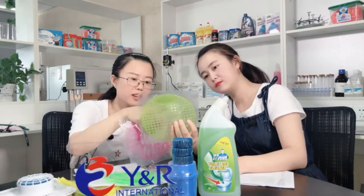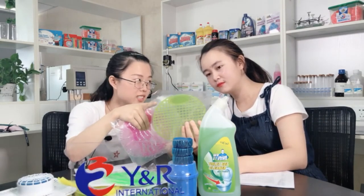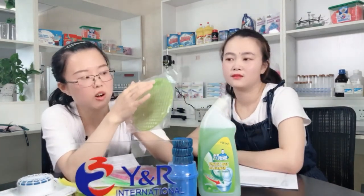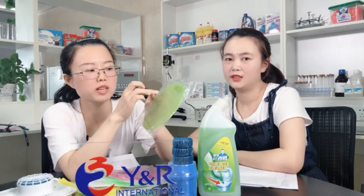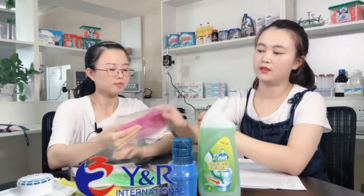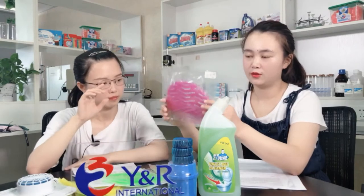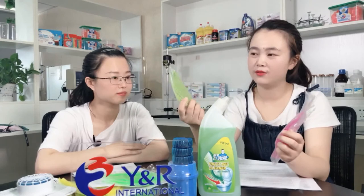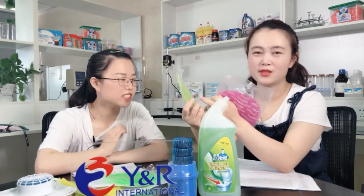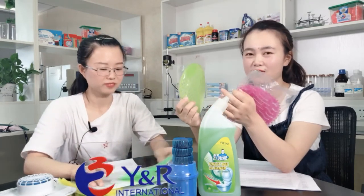You can see this package is very dirty, right? This one is clear, as you can see. It is dirty and there is a lot of oil on this package. So we regard this one as the better one. This one, for my part, is very clear, while the bag of the other is unclear and seems dirty, like there is dust on it.